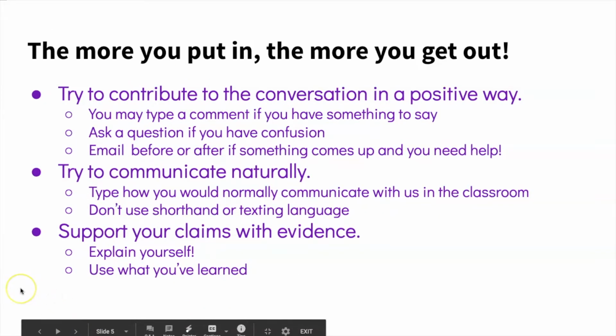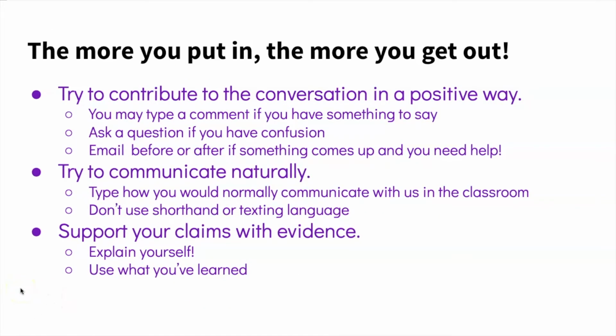So the more you put into this, the more you will get out. Try to contribute to the conversation in a positive way. You may type a comment if you have something to say, ask a question if you have some confusion, or email me before or after if something comes up or if you need help. Or Schoology message, I will be probably checking more frequently. So please make sure that you are contributing to the conversation.